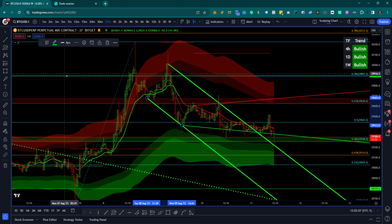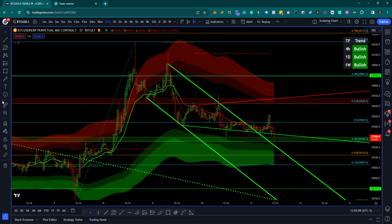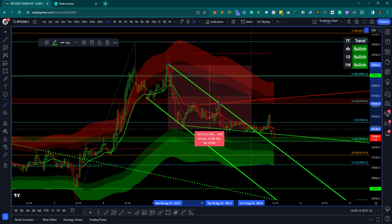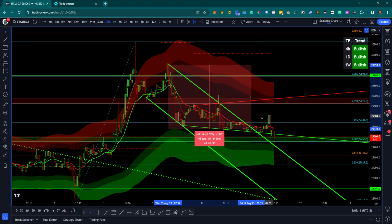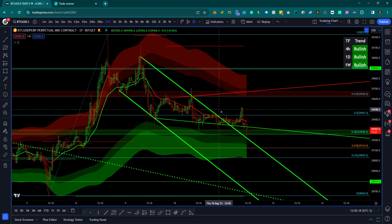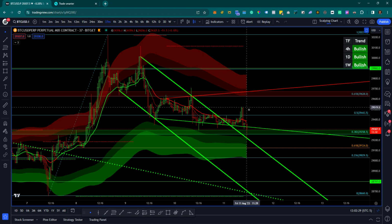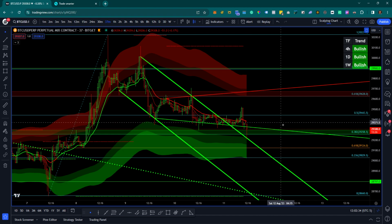Essentially we've had this descending channel play out. I would say it started probably a day ago, a little over a day. Right now we are getting a backtest of it, so we did have a confirmed breakout. We've been choppy, sideways and down up until this point. Then we had a pump to the upside and we got stalled out at a psychological level at 29.5K. Now that's pretty significant, that the bulls are actually trying to defend this area.